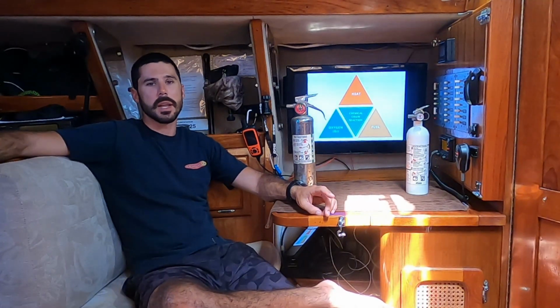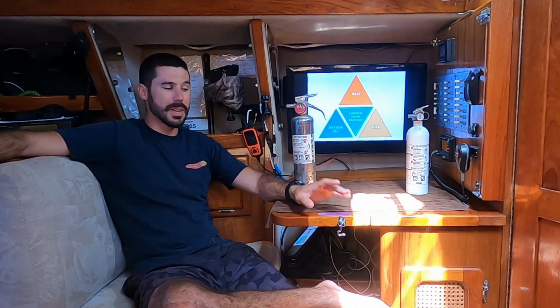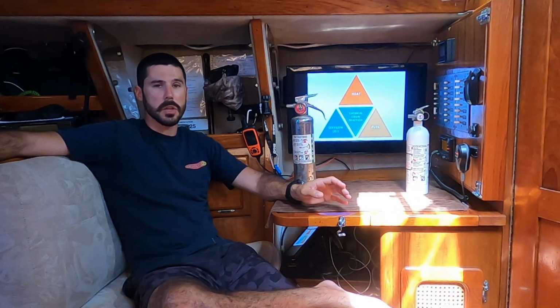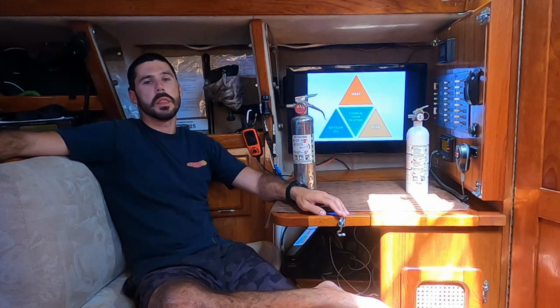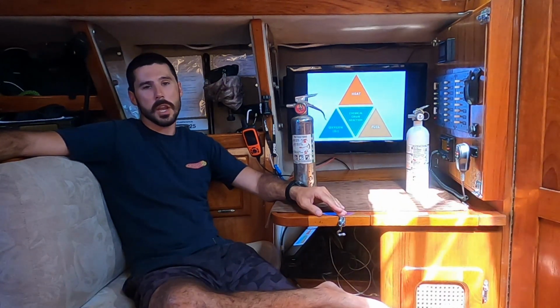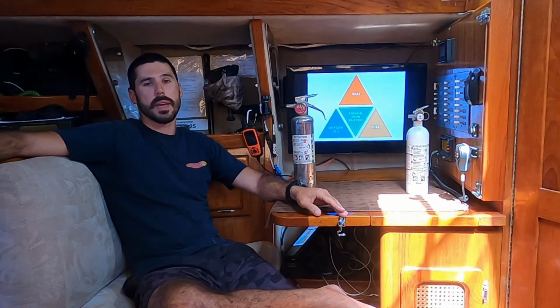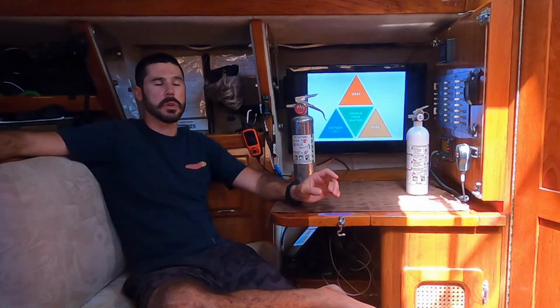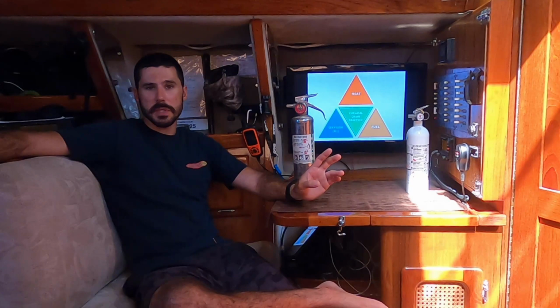So the point of that is that it's going to be naturally ventilated, could potentially be forced if it's on a bigger boat, but you want to have it well ventilated so that if there is, say, a leaky container or even just the natural off-gassing of, say, paint, you want to have those fumes escape into the atmosphere, get out of that compartment so that they don't accumulate.